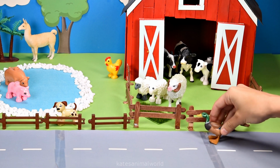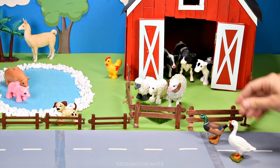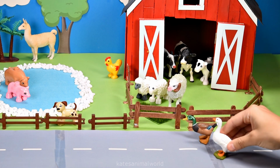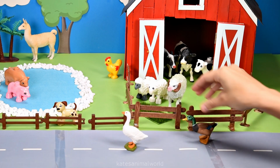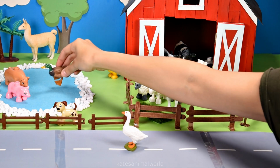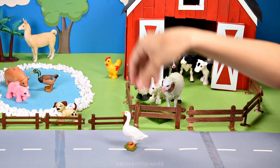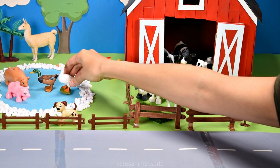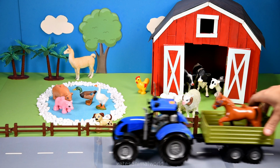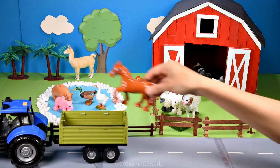Oh, it's a duck and a goose. Hey, do you reckon there's any water around here? I think there must be. Let's go check it out. Oh, there's some water. Let's jump in. Splash. Okay, now the goose. Splash. Enjoy the water. Oh, who's in the back of the tractor?